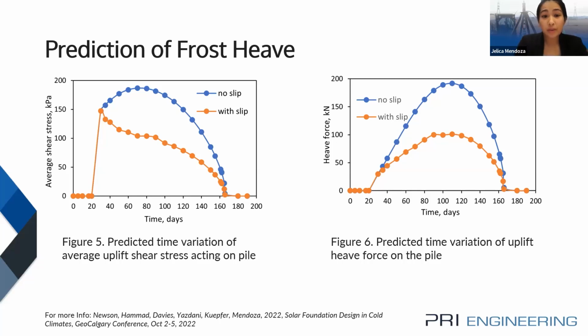To fully illustrate that, we have two curves, one blue and one orange. The blue shows you what that stress means as the soil freezes. At 20 days, when the temperature drops, you start to have an increase in stress from the soil, and it reaches a peak at close to 200 kPa at 60 to 80 days, which corresponds to your minimum temperatures. And then when the soil thaws, your stress starts to dip down. But when you look at the orange curve, if you consider this slip phenomenon, it starts to peak at 150 after 20 days, but it doesn't continue on. It starts to drop from that moment forward and continues to drop until 160 days. So it doesn't fully reach that full 200 kPa stress.